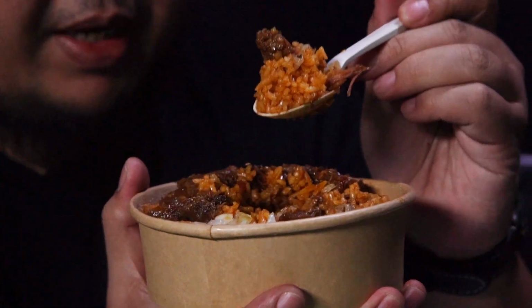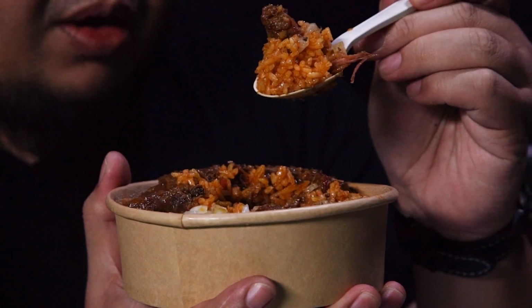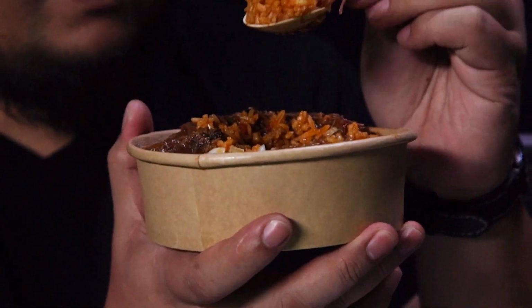Hey, it does taste like a burrito, only without the wrapper. So, do they have beans in this? So maybe there's beans in the sauce that's ground well. But yeah, it tastes so similar to a real beef burrito, only minus the wrapper. One more. Mmm. That's really good.